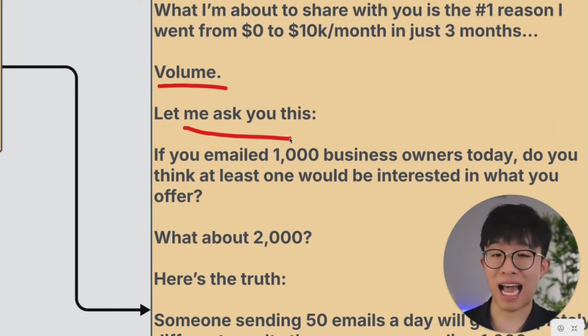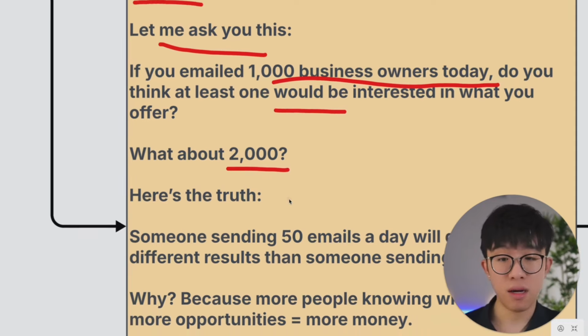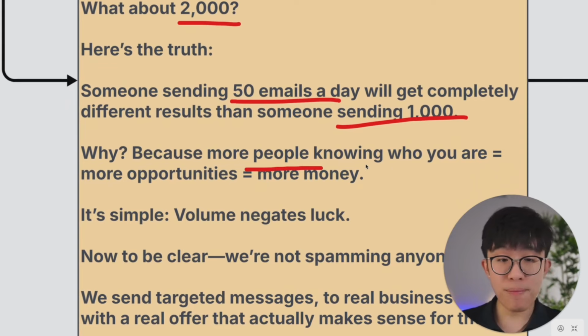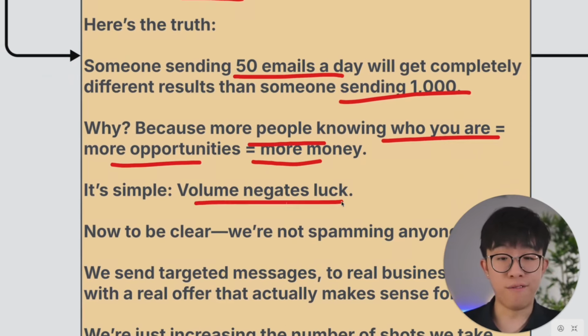So again, let me ask you this. If you emailed 1,000 business owners today, do you think at least one of them would be interested in what you offer? Well, what about emailing 2,000 people? Because here's the truth. Someone sending 50 emails a day will get completely different results than someone sending 1,000 emails a day, right? Obviously, the more conversations you have, the more emails that you send, the more likely you are to actually find that one person who's interested in your service and interested in paying you, right? Why? Because more people know who you are equals more opportunities equals more money. It's pretty simple. Volume negates luck.